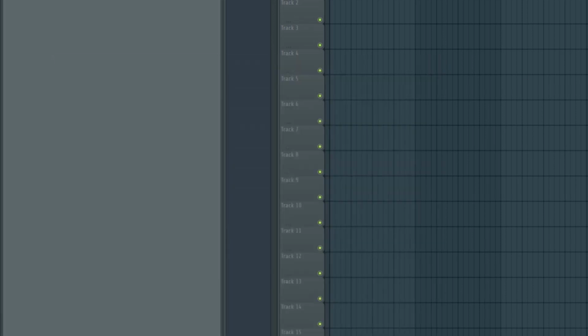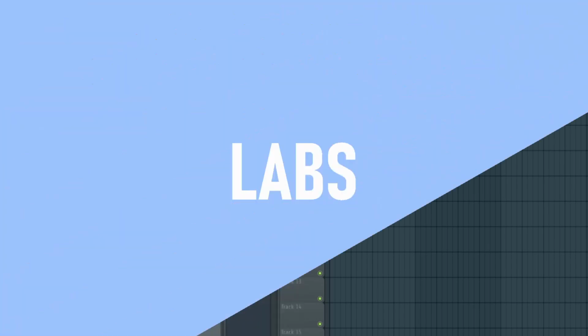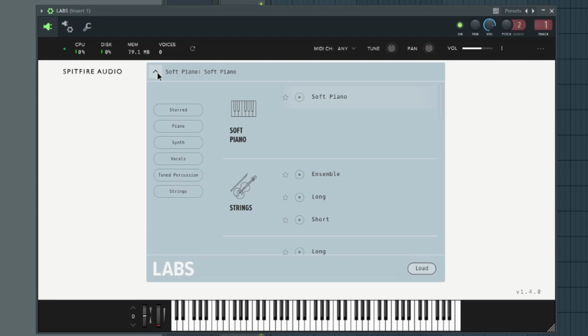Next, we have a personal favorite of mine. This one is magical. It's called Labs, and it's more than just a plugin. It's kind of like Kontakt, where it's a software library. You can get expansions for it. It has a whole software downloader that comes with it, so you can get any of these packs.